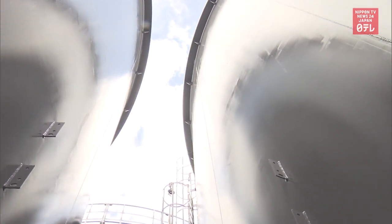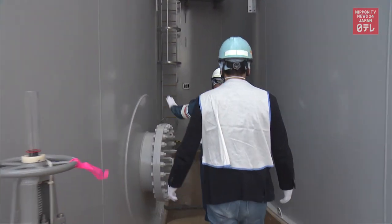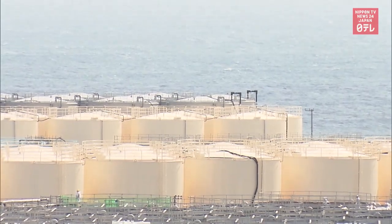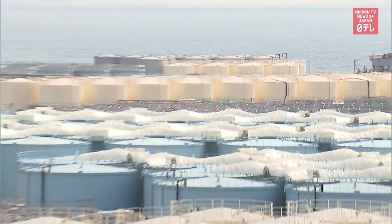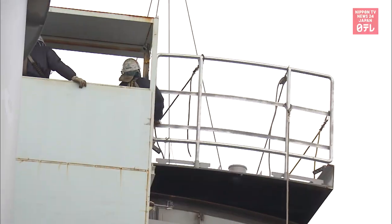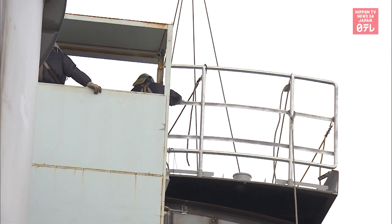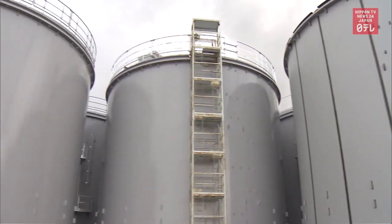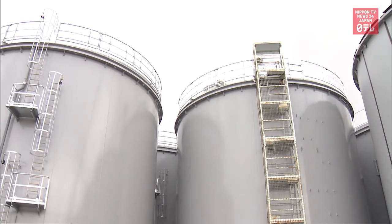Tanks are separated by 1.5 meters, just wide enough for a person to walk through. TEPCO says tanks on site currently store about 1.19 million tons of treated water. Workers can make a new tank in about 10 days. In the summer of 2020, TEPCO will run out of space to build tanks.